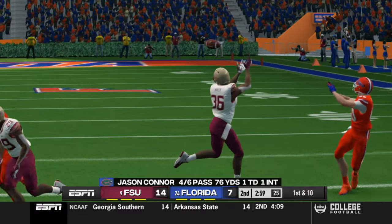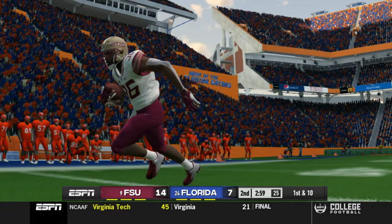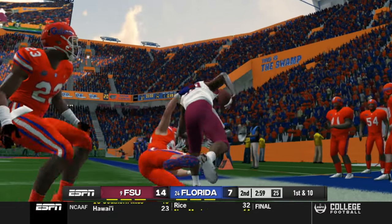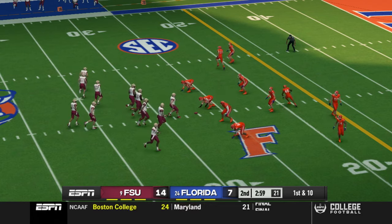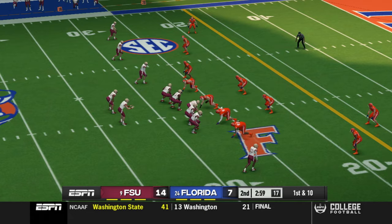Well, he was facing a big pass rush. The ball had no chance of being caught by one of his teammates. That's what pressure will do for any defense. From the 27-yard line, first down. Florida State is up by a touchdown.